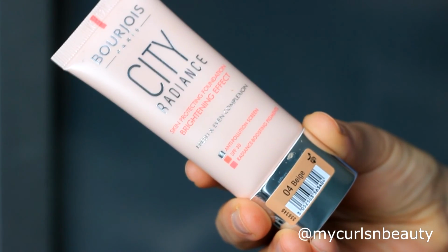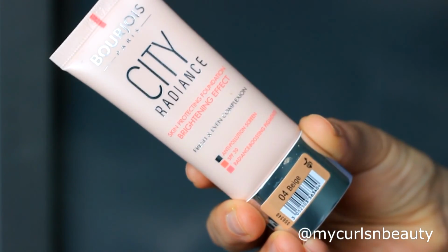Next, we have the Bourjois City Radiance Foundation with SPF 30. This is a perfect foundation for those of you who have normal to dry skin. It's perfect because of the SPF, so it will protect your skin, but it's very hydrating at the same time.